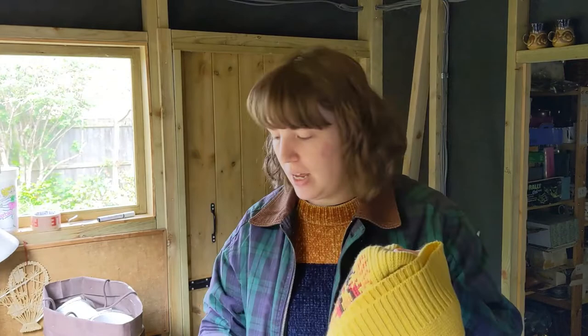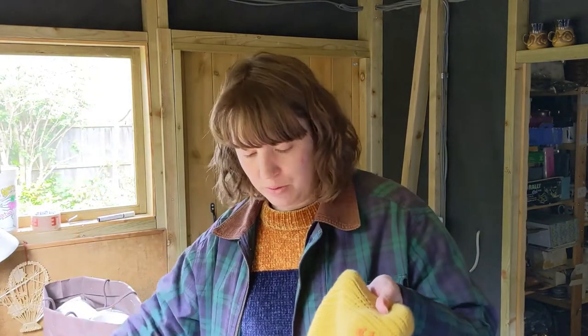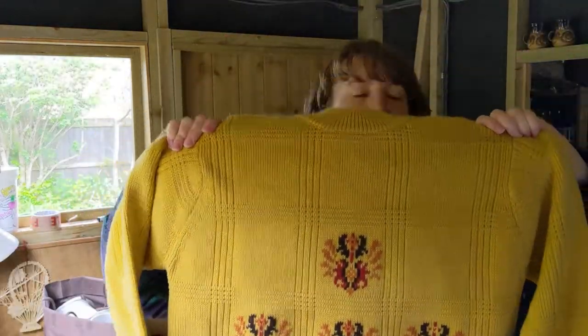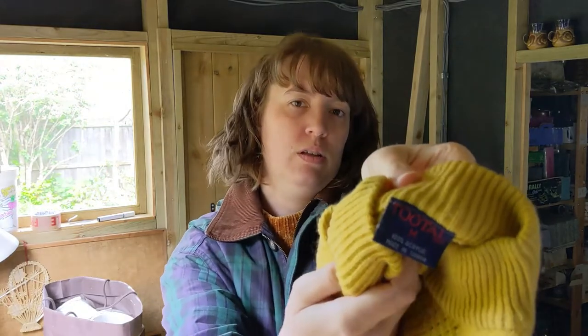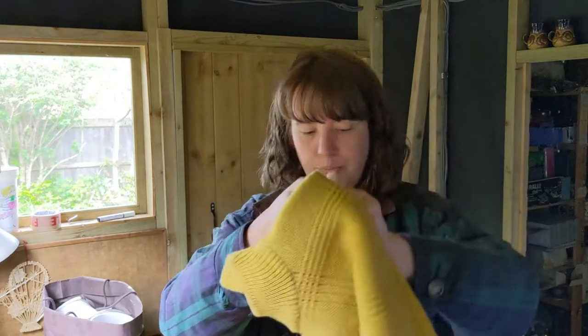Jumper, this was from the same seller as the blankets. I think it was 50p, but it's in really good condition. It looks barely worn. It's a lovely colour. So we'll see about that one.